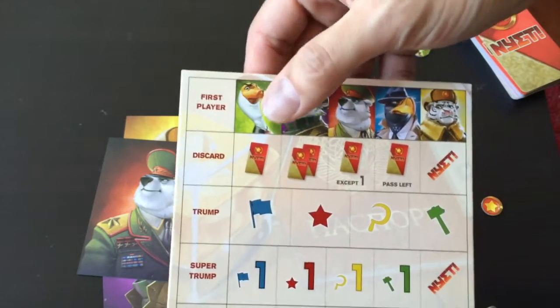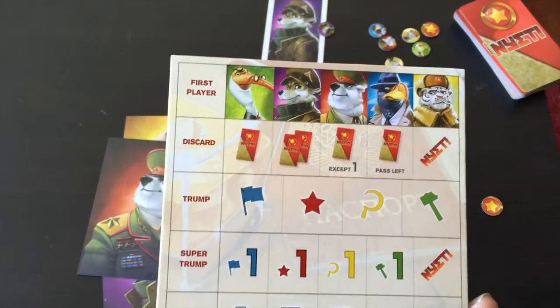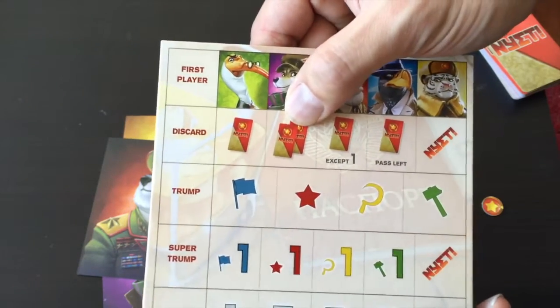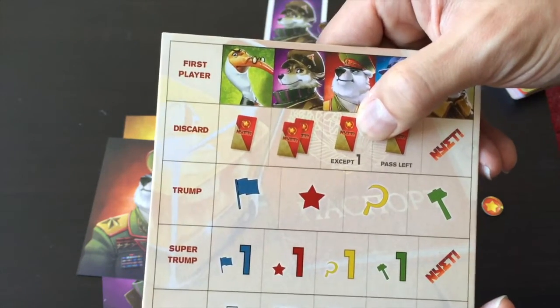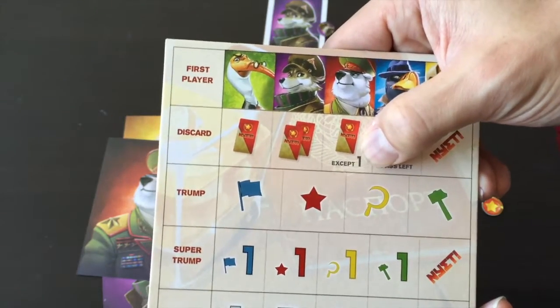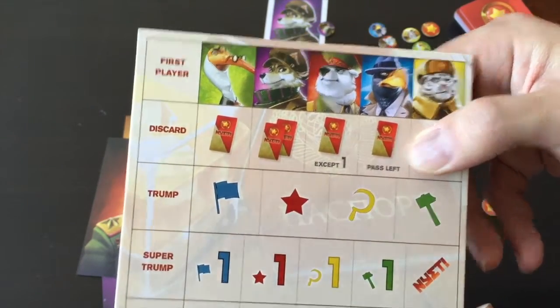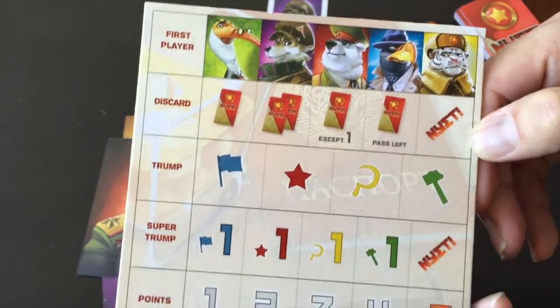Discard. This means how many cards you will need to discard before the start of the round. So this means you discard one card. This means you discard two cards. This means you discard one card except for ones, so you cannot discard any ones card. This means that you pass one card to the left. This means that there's no discard in this round.